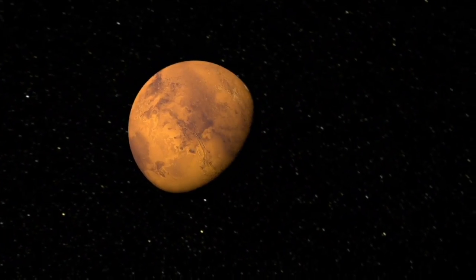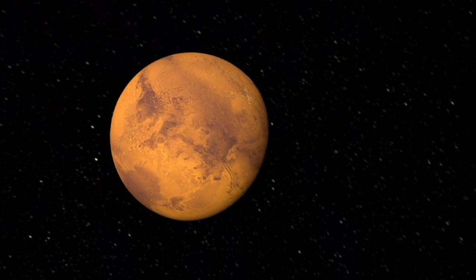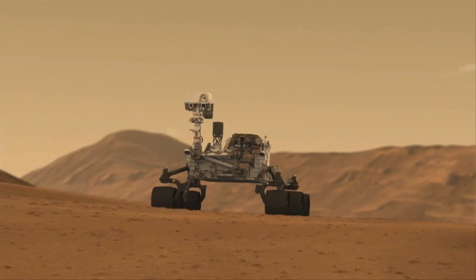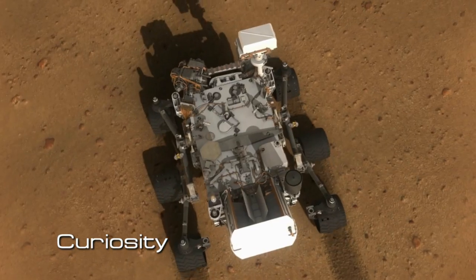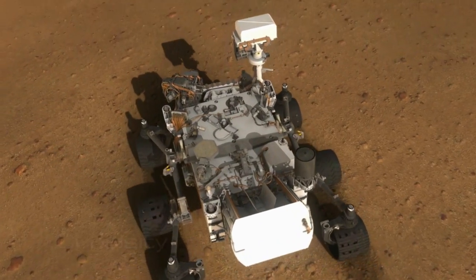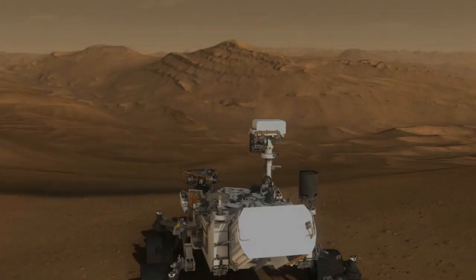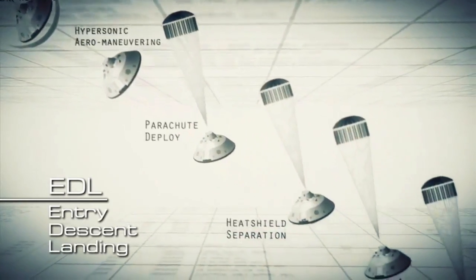Mars is back in the spotlight as NASA once again focuses on unraveling the mysteries of the red planet, this time with a new rover called Curiosity. During the lead-up to this mission, there was a lot of talk about the so-called 7 minutes of terror, which referred to EDL, or the Entry, Descent, and Landing Stage.